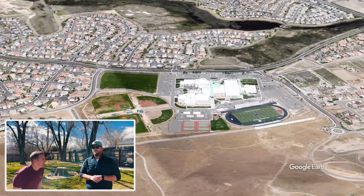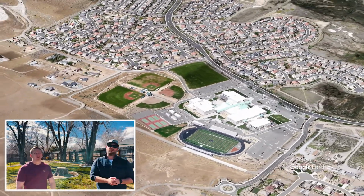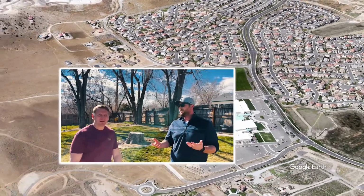Now it's night and day, because you can see they're building a third elementary school already. We've already stated that it's a family-friendly sort of neighborhood, but it's just a suburb, basically, in South Reno. So it's multiple different developments.